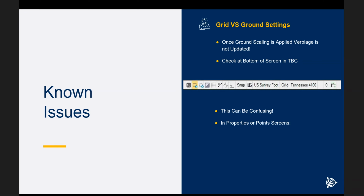So in properties, or if you go to a points report screen, you're going to see that if it's set to grid, like it says grid in this graphic example I've got here in the middle, then grid is what you've got. If it's set to ground, then when it says grid in the properties screen, or on the point screen, it really means ground. It's not going to change that to say ground everywhere. So grid means grid if it says grid on the bottom, grid means ground if it says ground on the bottom. I'm sure that's clear as mud.